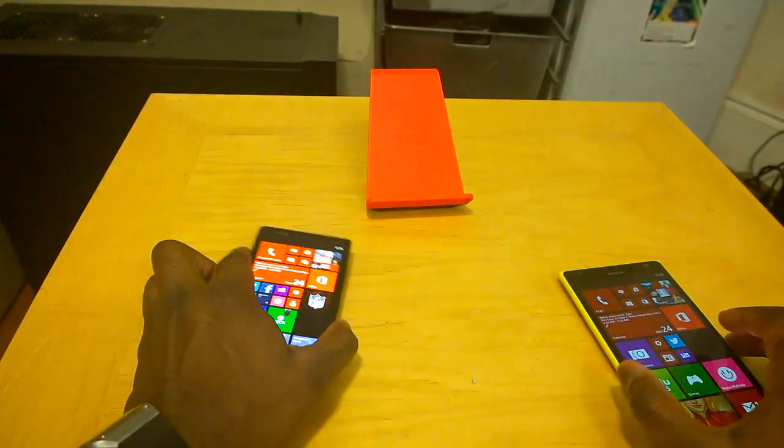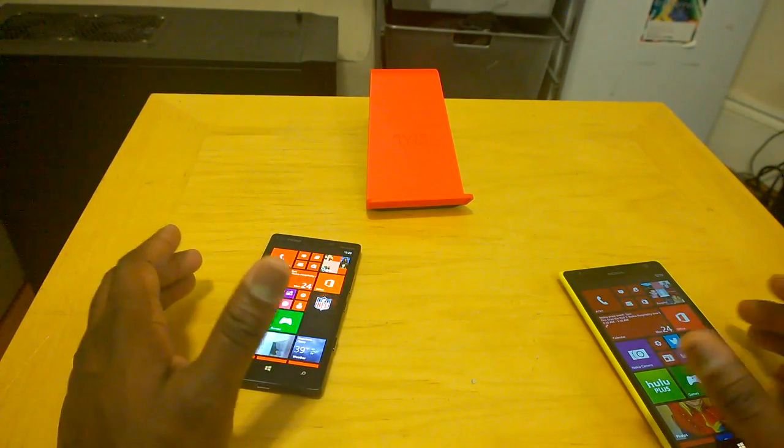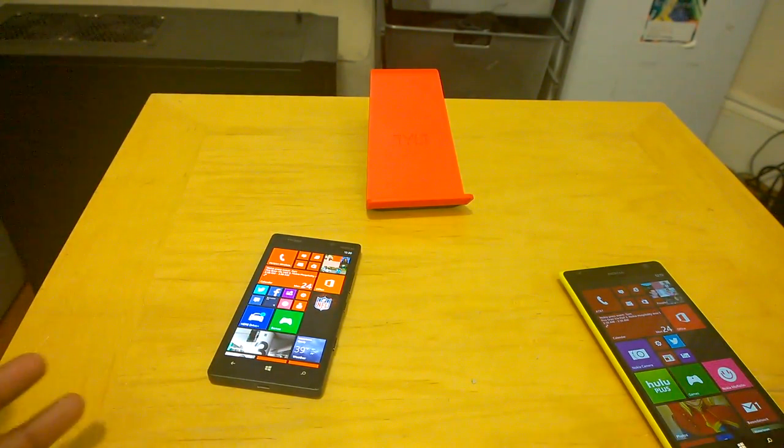Now let's check out video samples, daytime, nighttime, as well as some photos to see which device really hits the mark in that department.